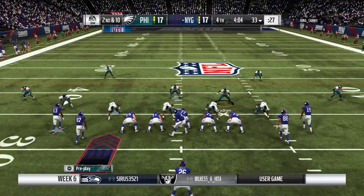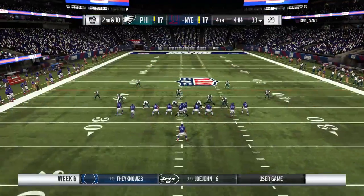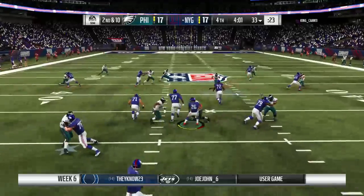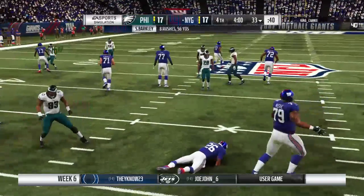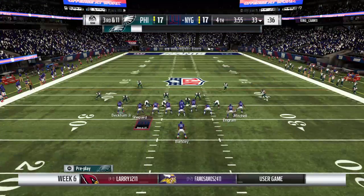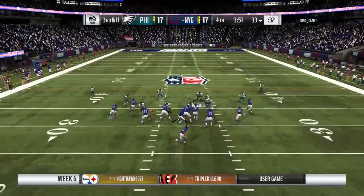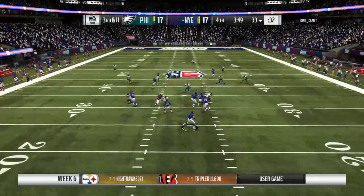Here we go now. Watch it, Green, 39! Green, 39! The handoff to Barkley. Absolutely nobody fooled there. He's going nowhere fast as he's stopped behind the line of scrimmage. He'll wind up losing a yard on the play, and that's going to lead to a 3rd and 11.